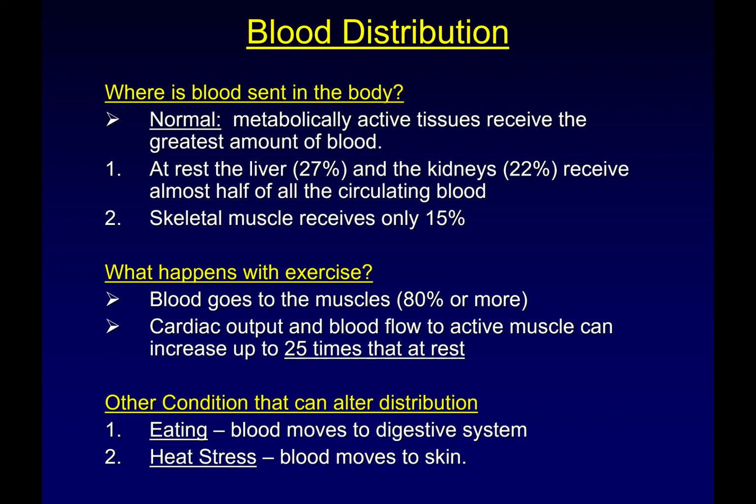What happens with exercise? It all goes to skeletal muscle. The brain keeps its portion. So the amount that goes to the heart goes up a little bit because it needs it to continue to function. Basically, everything else can go to skeletal muscle. So it becomes like 85% of the blood is going to be directed to the actively contracting skeletal muscle.